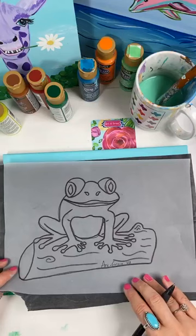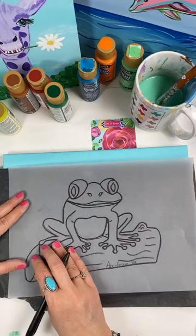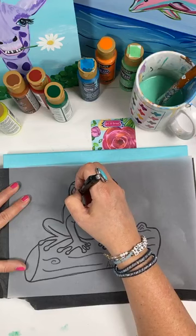Just going to line it up where I want it and start tracing. Hold it really tight or tape it down. It's really good to tape it down, but you know me, I'm going to go for it. And just take your time, although it does not have to be perfect.